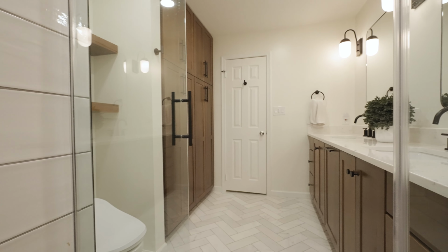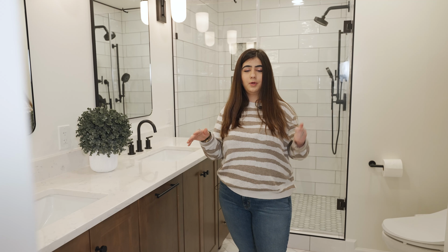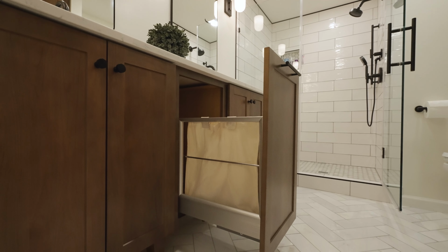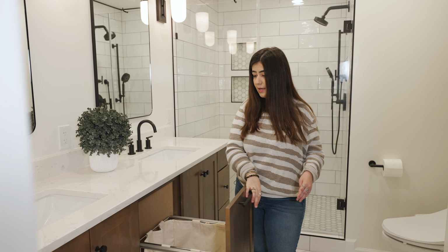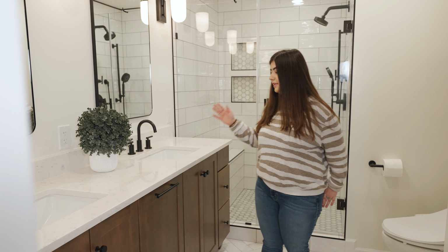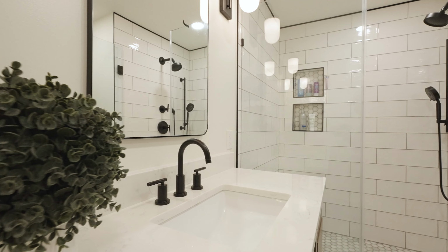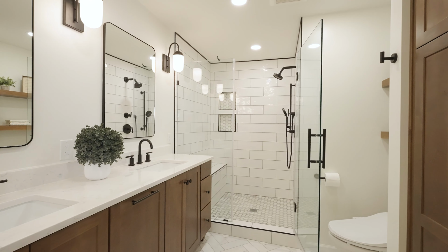Another really awesome feature is, again, being a smaller space, you want to maximize the storage and get all the clutter out of the way. Not only do we have these awesome linen units, but we also have this pull-out hamper, so all of that is tucked away and you don't have a big bulky laundry basket or hamper in the bathroom area. Another great detail here is having the sink centered on the doors rather than the entire vanity itself. It draws the eye towards the center, and the sinks aren't as far apart, so there isn't an awkward gap here.